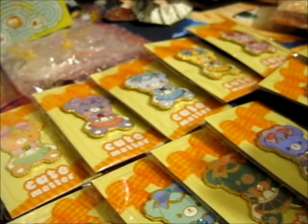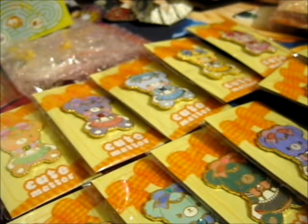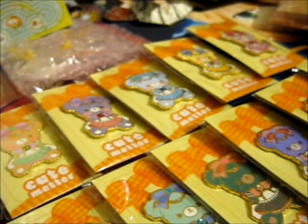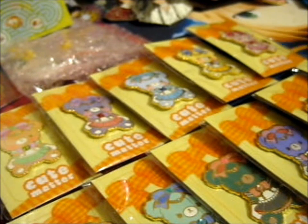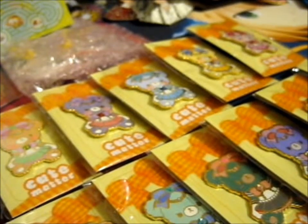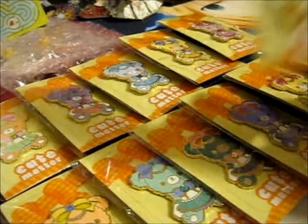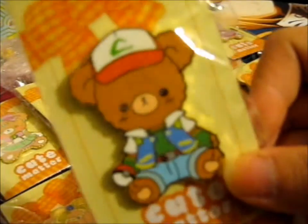Oh, by the way, this is the Mofumofu Dress Up Bears Kickstarter. I think that was the name. Okay, so those are the Sailor Scouts. So I'm gonna take a picture of that now. Okay, so next up, I've got Ash.